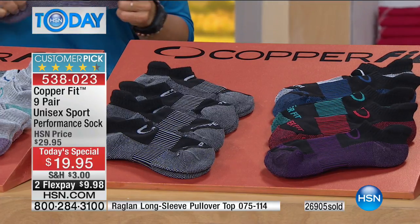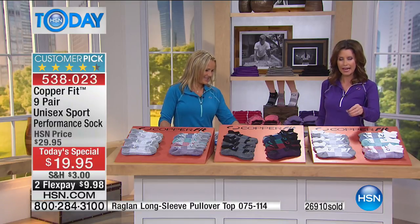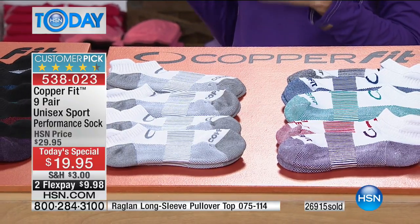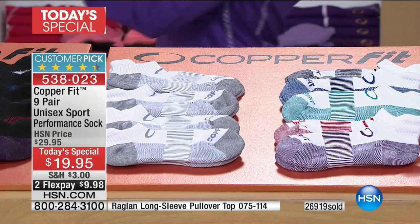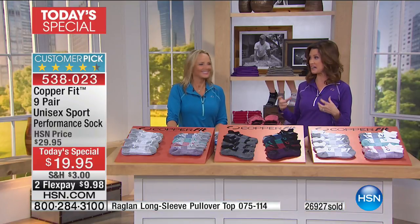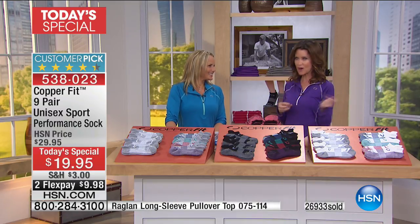And then the white, and I can't keep white socks white. CopperFit stay white because they're resisting that bacterial growth. They're not getting mildewy or gross. They wick away the moisture. My 15-year-old son is a rower. His socks come home wet and gross and disgusting. Ever since he started wearing CopperFit, they dry in a snap.